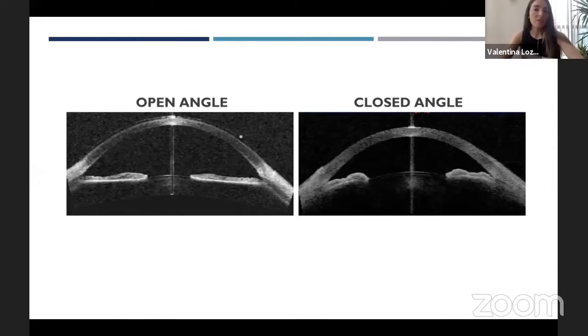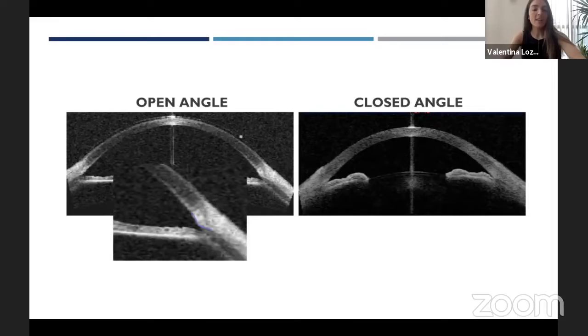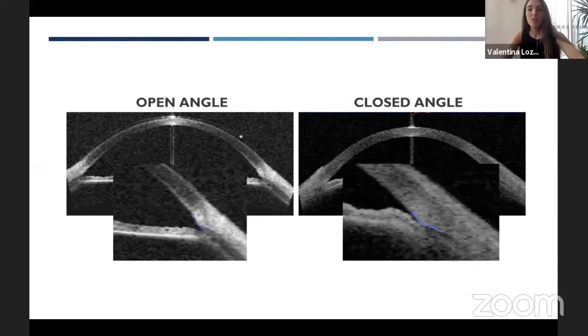Now, cases for open angle versus closed angle. You can see here in the open angle, once we zoom in, you can nicely see the bump that we were talking about before. That would be an open angle. And then here in the closed angle, you can see how the scleral spur is in contact with the iris.